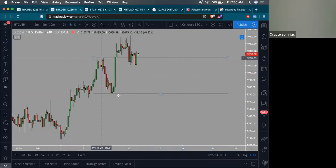So from this high to this low, okay, this is the real 4-hour key demand structure, okay? This is really the larger picture at play that helped propel this move up. So if we're looking at this whole movement as a collective, the real trading range is between this high, 10,200, and this low, which is $9,700.